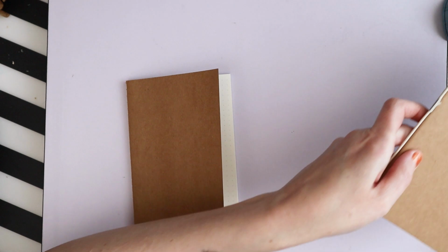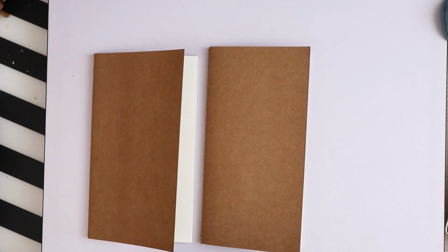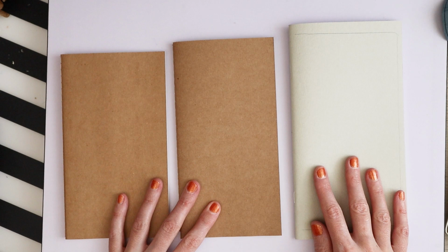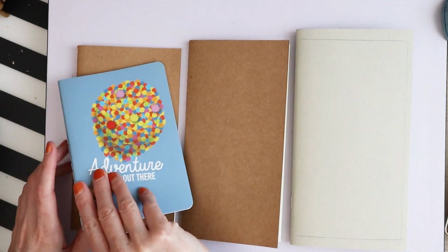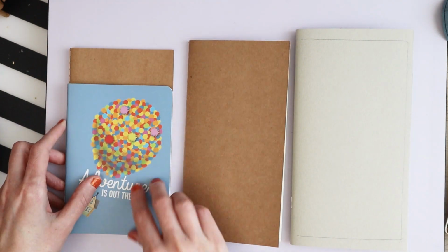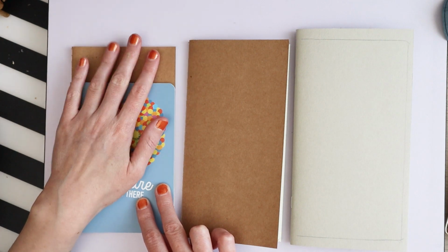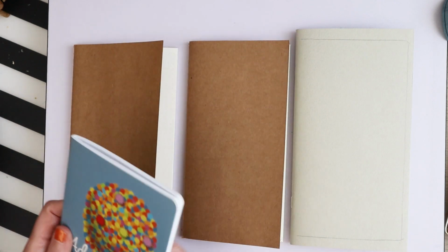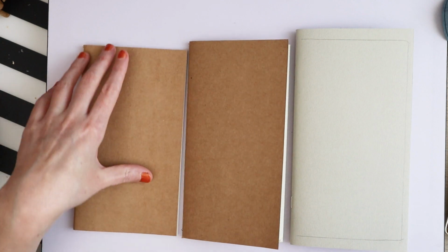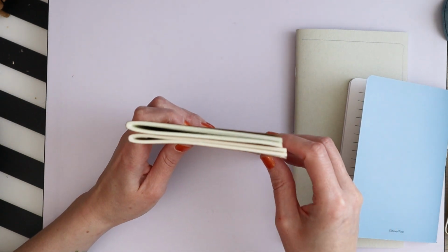Let me put the three sizes next to each other so you get a better idea. So this is the one from the Grupo Erik ones. This is the one from Hema, and then you have Traveler's company. As you can see, they gradually become bigger. Now this is taller than an A6, but as wide as an A6, meaning that if you cannot find these inserts online or cannot make them yourself, an A6 will fit much better than it would fit in a Tiger one. A Tiger one is also sadly too big, and I believe this is wider than a Tiger one. But as we saw before, the width is not really the issue, it's the length.